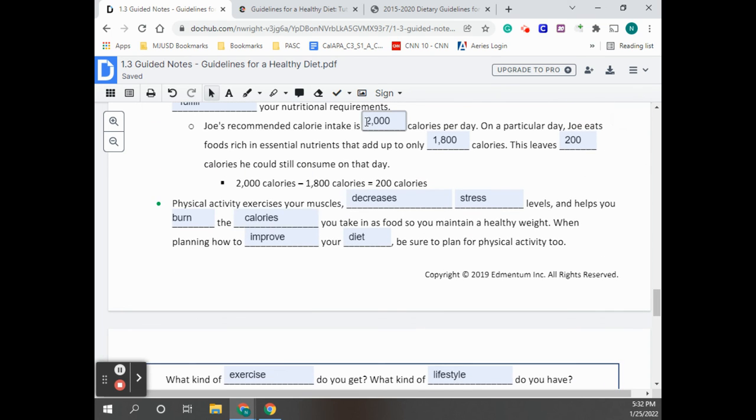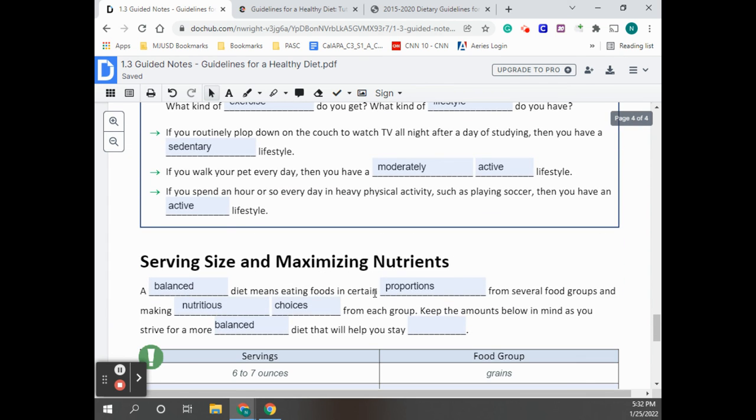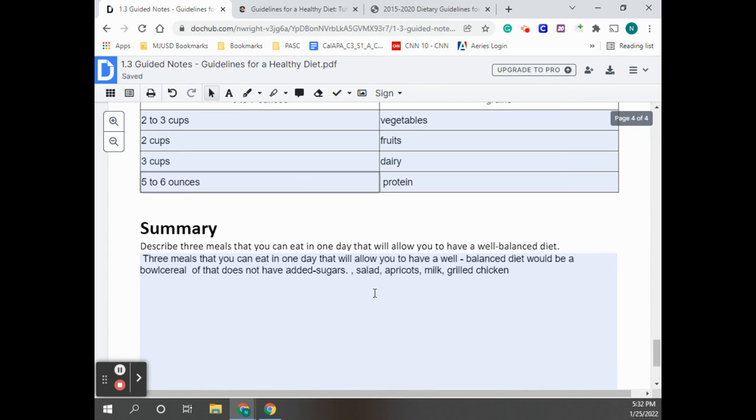This is where that math, the 2,800, leaves us with a difference of 200 calories. Here's the math. This is discretionary right here. This 200 is discretionary. Sorry if I go too fast. Make sure you write a thought-out summary.